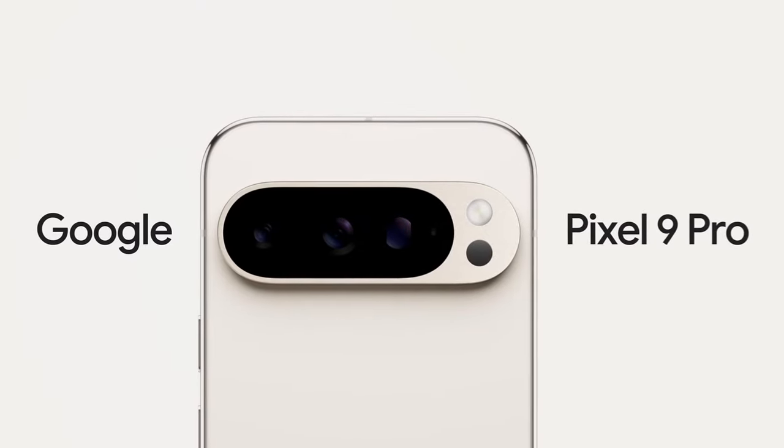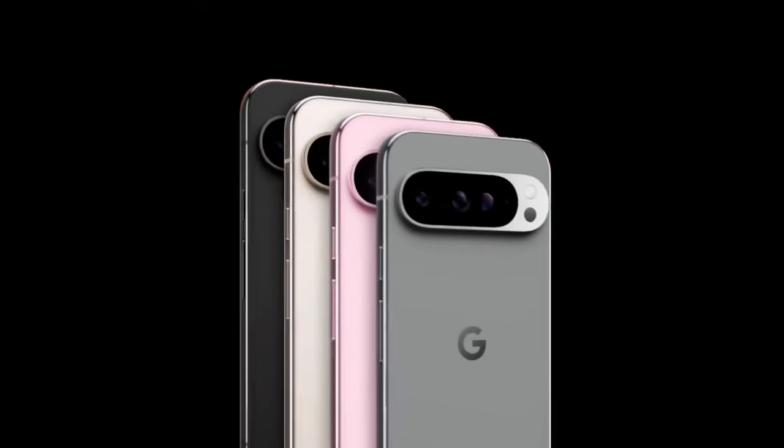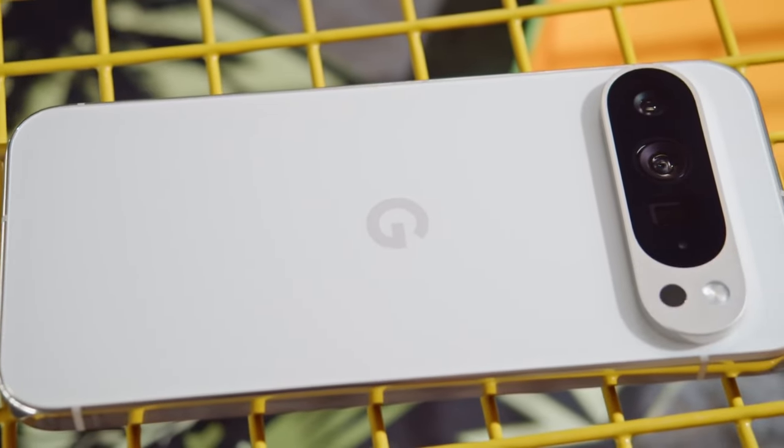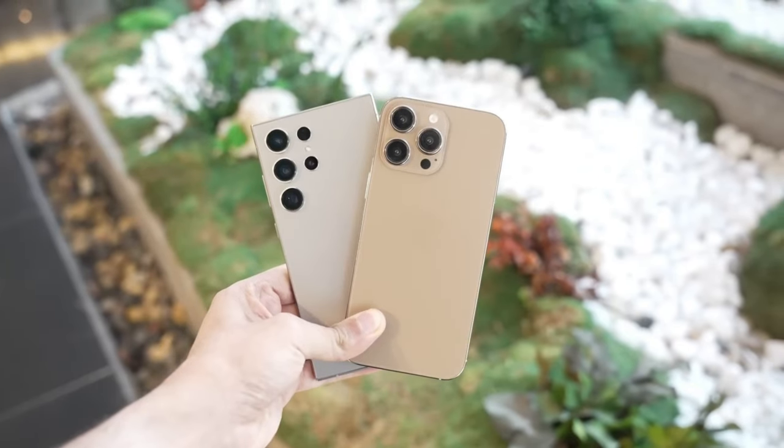The Google Pixel 9 Pro is here, and it's packed with serious tech. Is this the best compact flagship of the year, or does it fall behind the iPhone and Samsung? Let's find out.